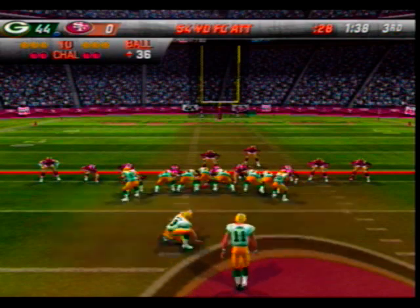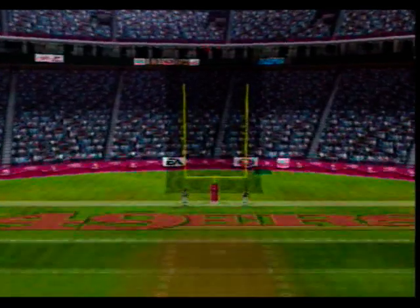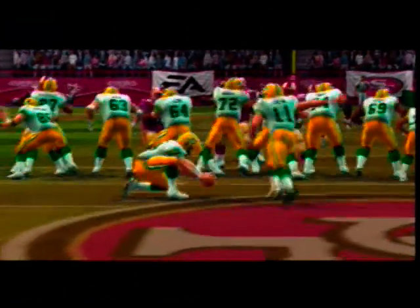Owens will have to get a lot of leg into this one. He got hold of it. It is good. He's one of those guys who really works hard at what he does, and you can see that hard work paying off when you make a kick like this one.